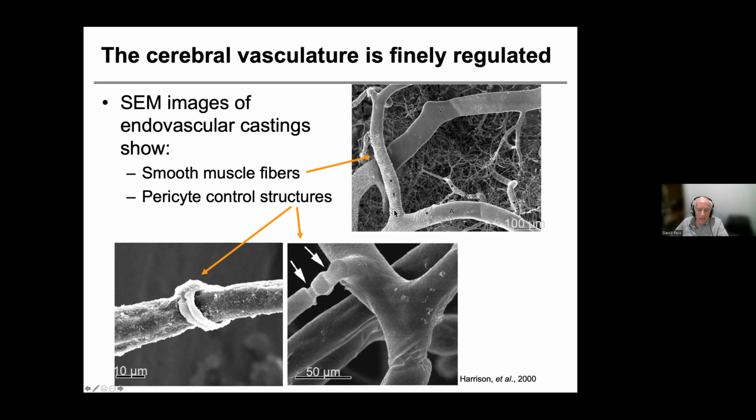What you can see in the endovascular casting is that some of this striation here, these are smooth muscle fibers. This is not a perfect replica of the way they look in vivo, of course, but you can see them here. And these smooth muscle fibers can adjust the diameter of the arterioles. And the smooth muscle fibers are also present in the penetrating arterioles until they penetrate a few hundred microns into cortex, and then the smooth muscle fibers go away and are replaced by other regulatory cells called astrocytes.